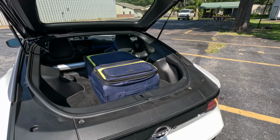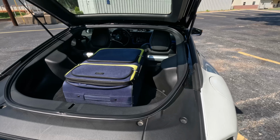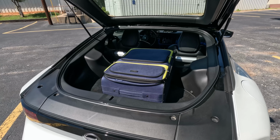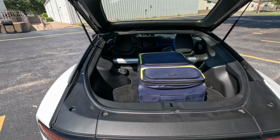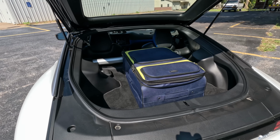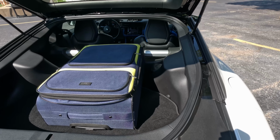For consideration, I'm sorry, I said it was 6.2, it's actually 6.9 cubic feet. 6.2 is the other vehicle we're testing. The Supra, for comparison's sake, has 10.2 cubic feet. So the Supra has a little more trunk storage space, but we'll get into where the Z makes up for it here in just a little bit.